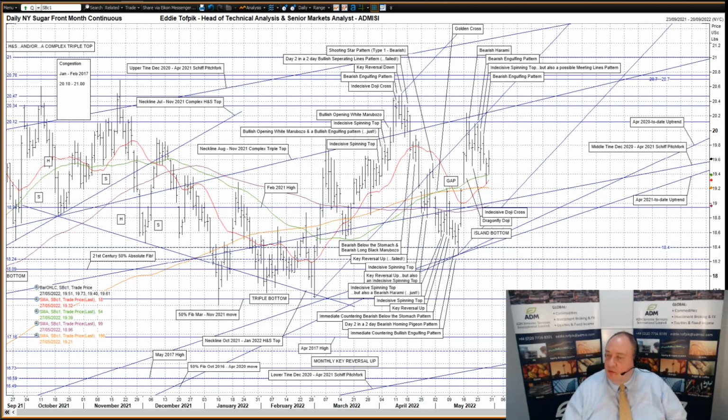I'll start with ICE raw sugar in New York. Okay, headache time again. Fourth week in a row, and I again must apologize for the multitude of lines and labels that I've drawn on this daily chart. However, technically there's still a lot going on here, and these labels and lines are all valid in my trying to decipher what is happening here.